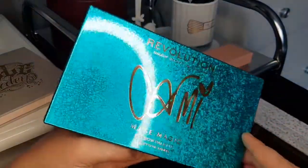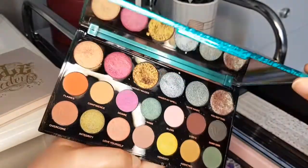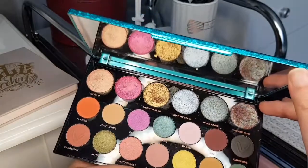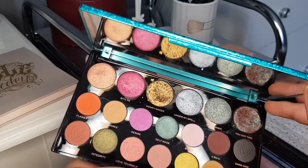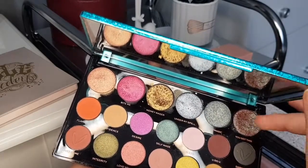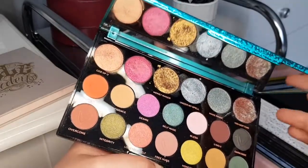Isn't this packaging stunning? Such gorgeous shade of packaging. And inside, this top row here, these shimmers are so stunning. This You Got This is like a purple, blue, brown, what's it called? What do you call them? Duochrome, but there's three different shades that it turns into. So stunning. The mattes are really nice as well, but this top row is definitely my favourite.